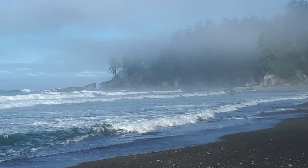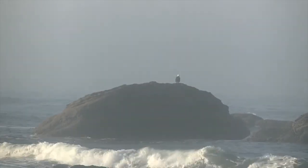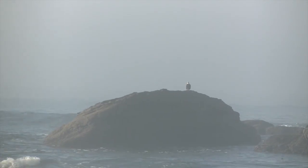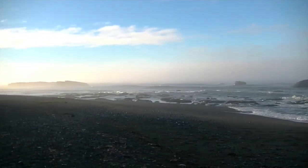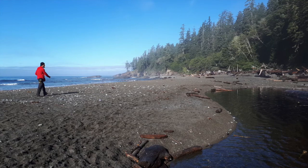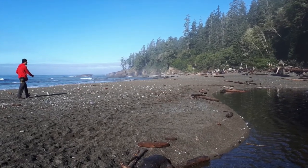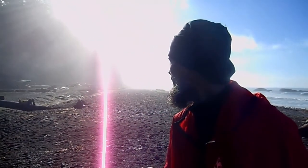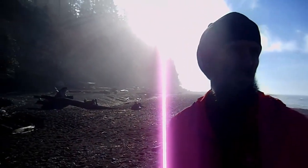Incredible. Eagle on a rock, about 50 meters out. Sousa Falls, I believe it's called. Really beautiful. The waves are very large. We camped a bit down there, not the tarp, that's not ours. But it's just gorgeous here.